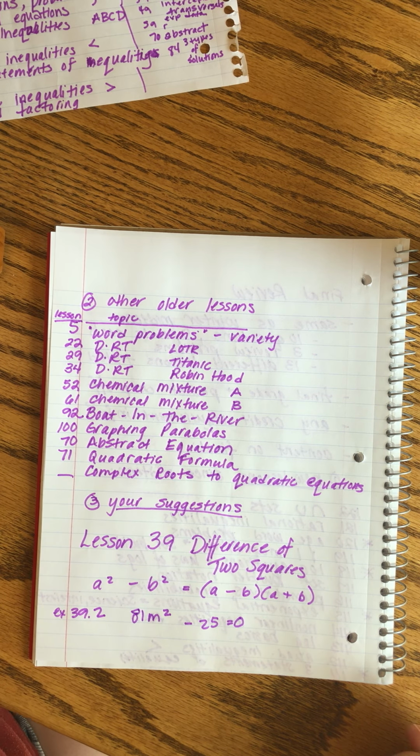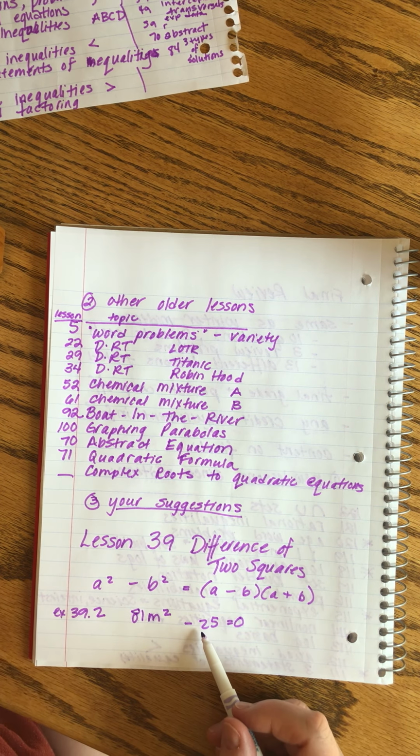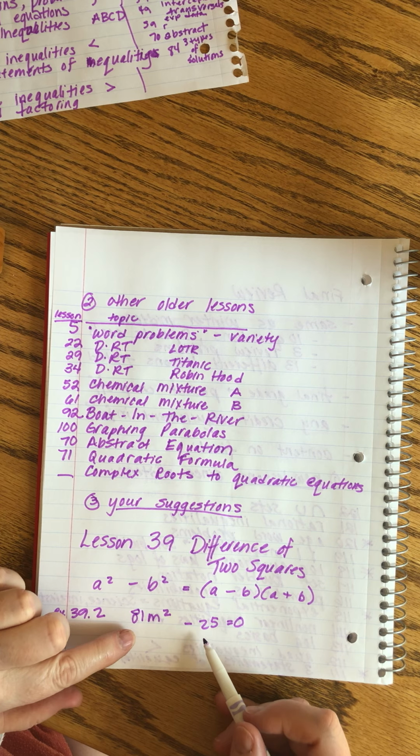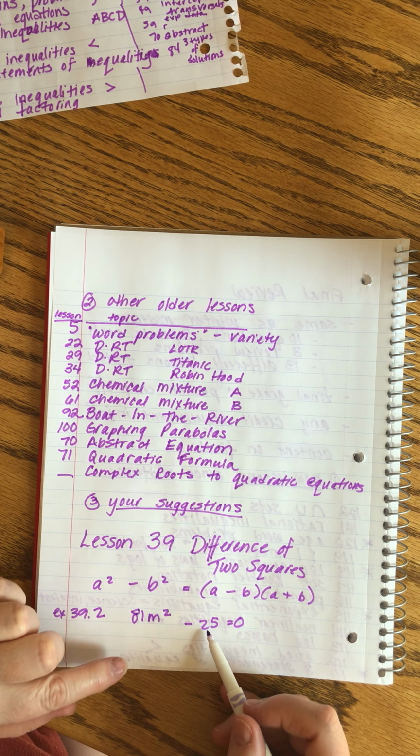Okay. So, at first you look at this and go, factoring? I don't know how to factor that. That looks really hard. You sit there for a minute going, what? This is hard. I don't want to do this. Why am I doing math? I hate my life. Just kidding.